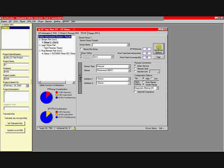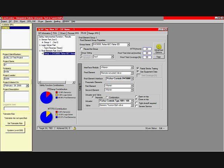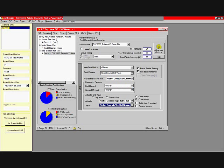Let's go back and look at my final results. Now look at that. If you look in the bottom right-hand portion of the screen, hopefully you can see that the SIL capability for the sensor is now 3, but the final element is still 0. So we have a problem there. Let's go to the final element group. Instead of picking this generic trunnion ball valve, I'm going to pick a SIL certified Fisher Controls V-ball.